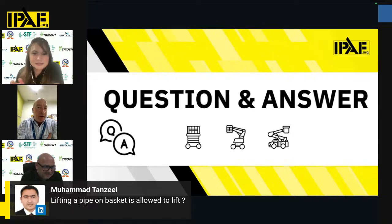To give you some clarity on that, the response is that mobile elevated work platforms are designed to carry people, and that's the general use. However, they are used occasionally to move equipment as well. So you need to be very clear about the amount of weight that can be lifted by the MEWP, and how much tools or equipment it can lift within that.